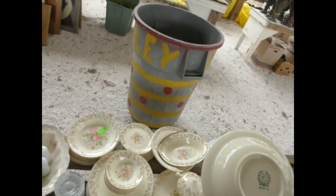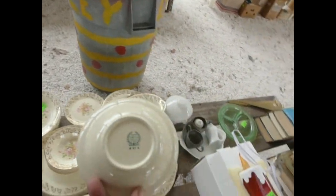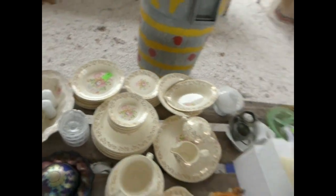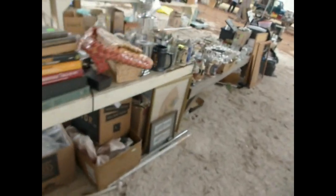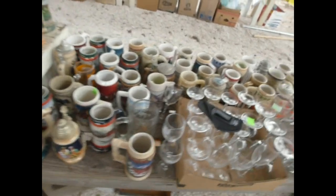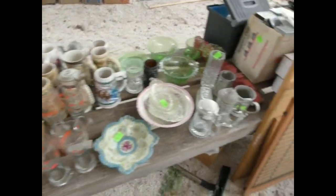I believe it's Taylor Smith, USA. You can see that. There you go. More glassware and books. And a collection of beer mugs. Holy cow, I told you beer mugs for tomorrow. I was not kidding. There's all kinds of great stuff. I think an inflatable bed there. And a little Buddha and more coming around this way.